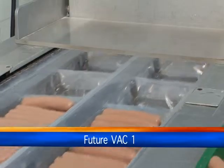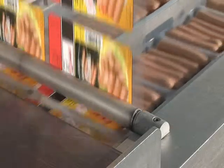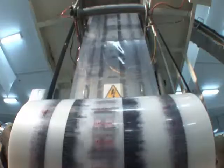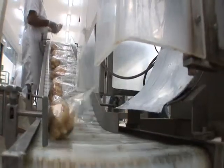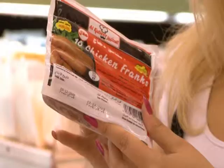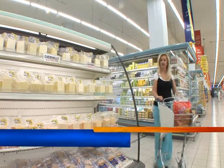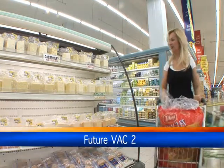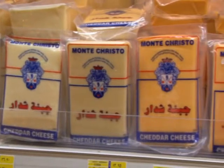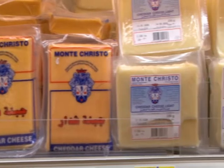The company's Future Vac 1 is a high oxygen barrier material specially designed for packing of perishable products like beef, processed meat, etc., and for other applications where long shelf life is required. Future Vac 2 is specially designed for packaging and ripening of cheese and other products which do not require a high oxygen barrier. Its balanced gas barrier allows CO2 to escape.